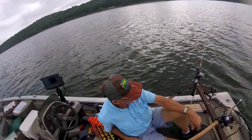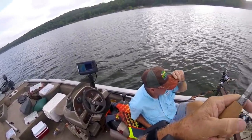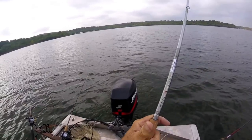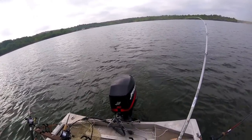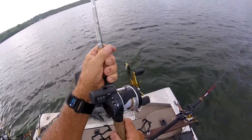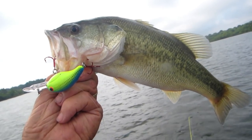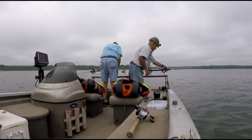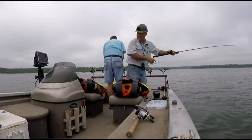No, it's a largemouth. Largemouth bass. Someplace else in this lake too for this fish, besides right here, if you know where it's at. Pretty good size bass. Yep. Getting this thing to feed out now.